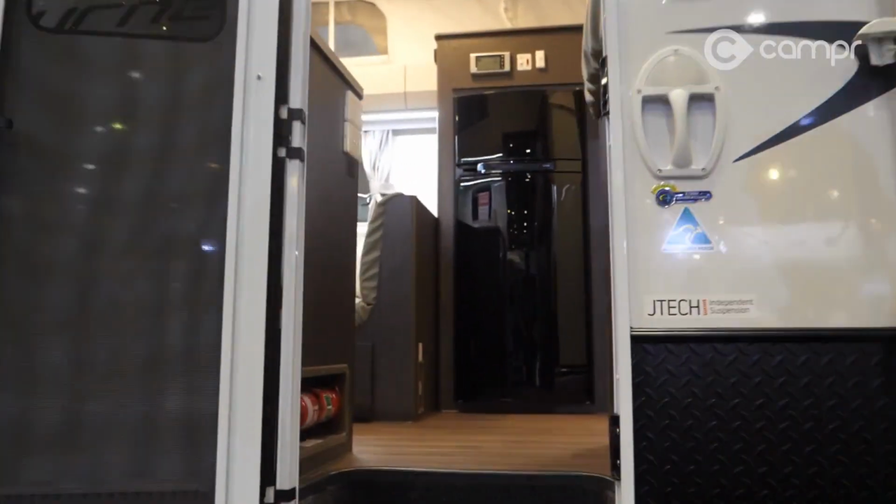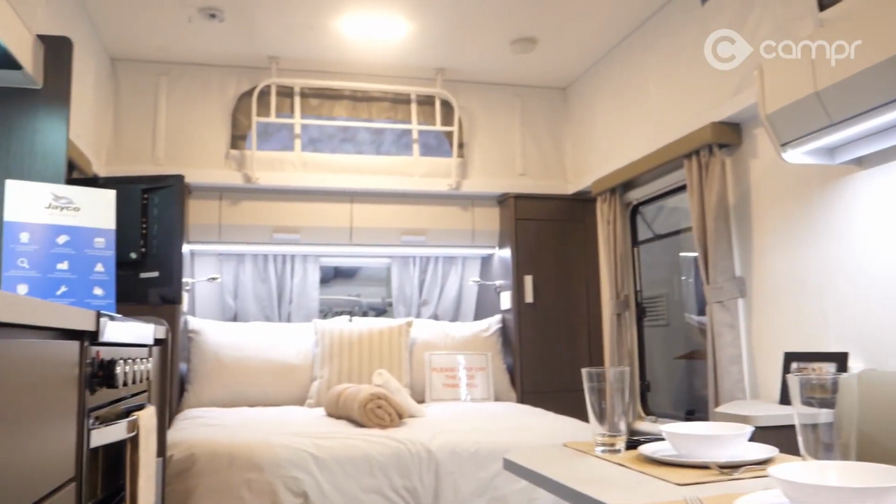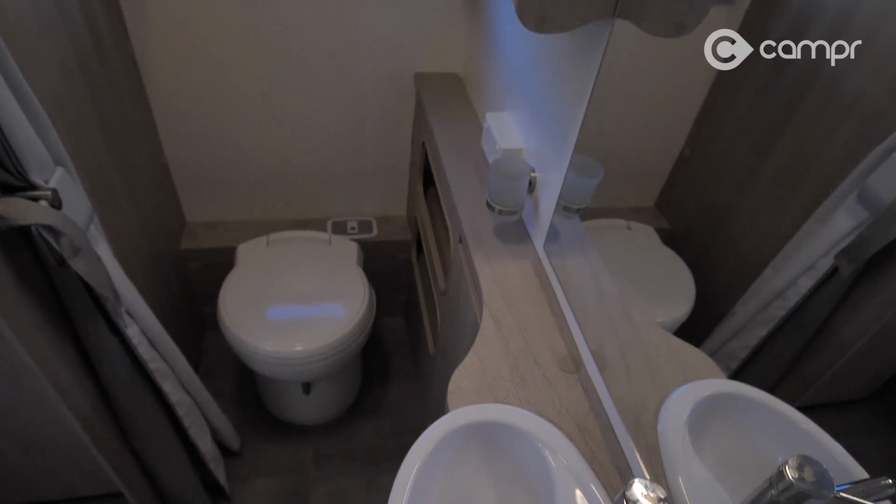How many vans are there in the Journey range? So the Journey range starts at 15 foot long, a relatively basic caravan, and goes all the way through to the one behind us, which is the 17 footer. You generally find that the shower toilet these days is the more popular. Certainly seems to be.